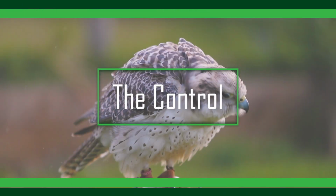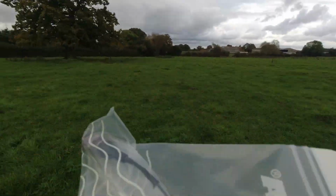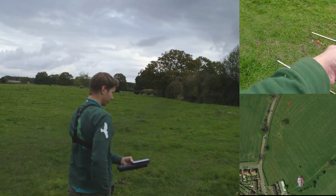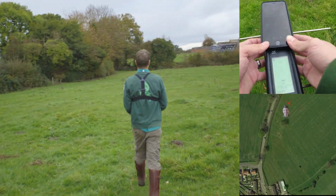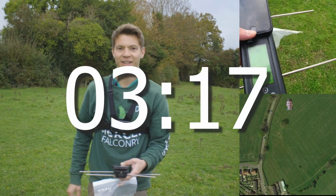But first, we have to set a baseline, a control time. So Josh has got 2 minutes to go out and hide the transmitter, and then I will go and track it down and we'll see how long it takes. Go. Right, 3 minutes 17 is a control.